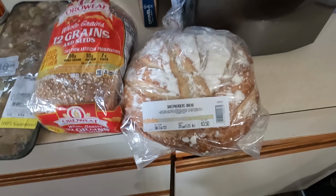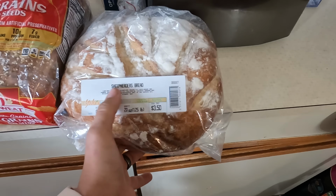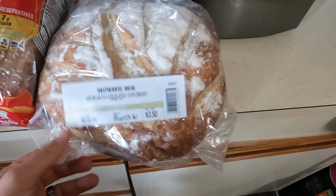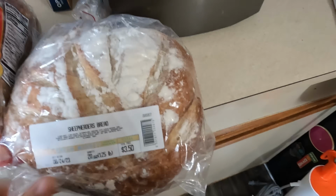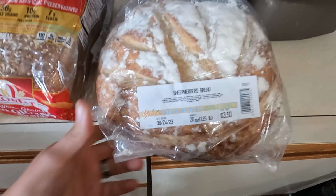All right, let's get into this food bank haul and let's see what I got. I'm going to start off with the bread. I got one of these sheep hero bread. That's what it says, sheep heroes. So that looks really cool. Nice big loaf of bread. It looks super soft, so I grabbed that.